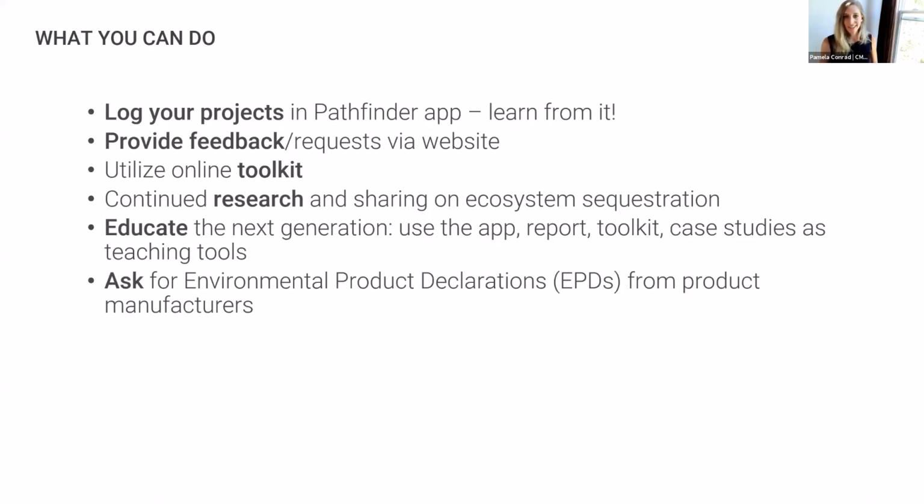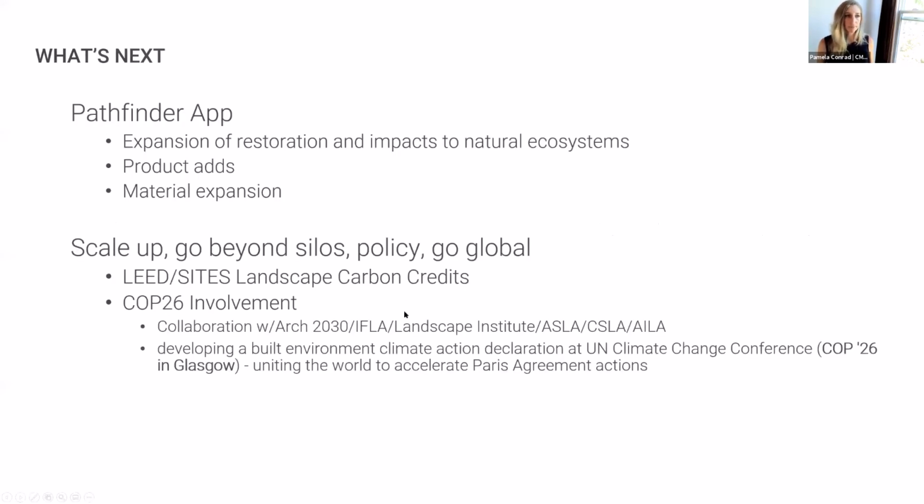So I know that's been a lot, and I will still leave you with a call to action. There's so much everybody can do. So please get involved. Appreciate any initiative that people can contribute to: logging your projects, using the resources, and starting to ask manufacturers for more transparency in the global carbon impact of their materials. There's lots of things that need to be improved, and we'll continue to improve with the Pathfinder. But we are already taking this beyond just the profession, getting out, working multidisciplinary, and helping to start informing how we can contribute to the global conversations like the Paris Agreement at COP26 in November.